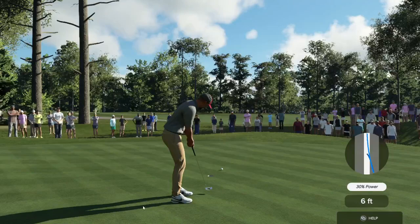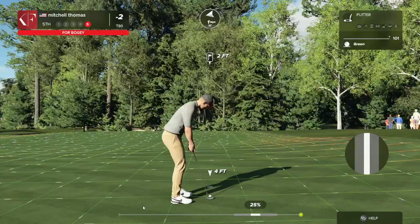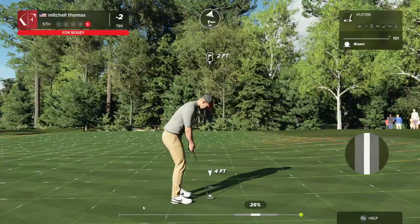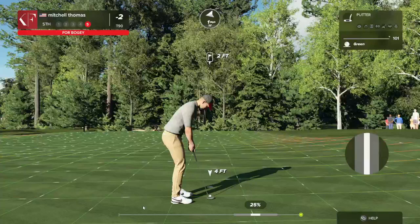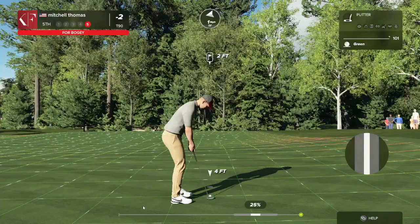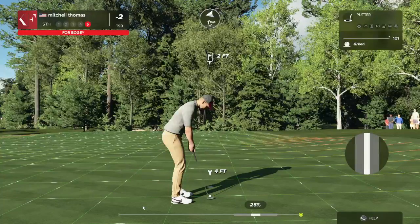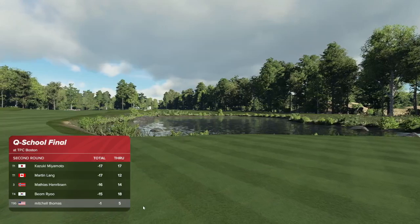Okay, steady now. Bogey putt coming up here. Well holed. Let's move on. Unfortunately, moving down the leaderboard, that's not the direction to be heading.